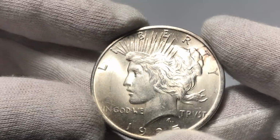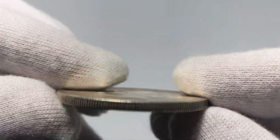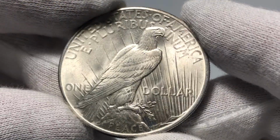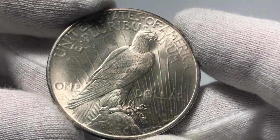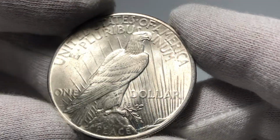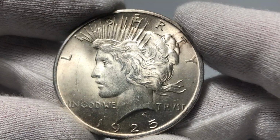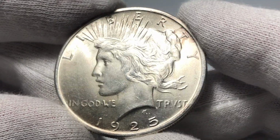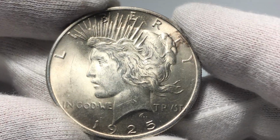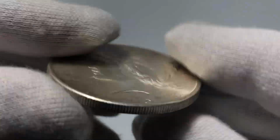Alright, everyone, let's see how many of you guessed correctly. And yep, it's the peace dollar. It's huge, it's heavy, it's shiny, and I really love the design of this coin. When I got back into collecting as a more serious collector, this is one of the first coins I sought after. Every time I see a peace dollar, it makes me think of my dad's collection. And this 1925 from his collection is the only peace dollar that he had, and it was the only peace dollar I had in my collection for a long time as well.